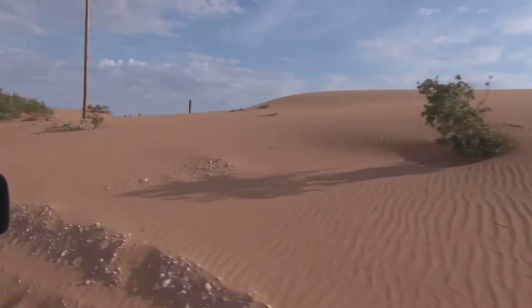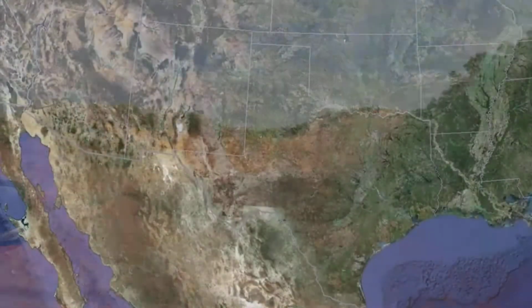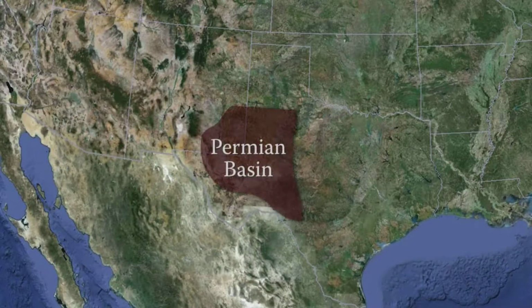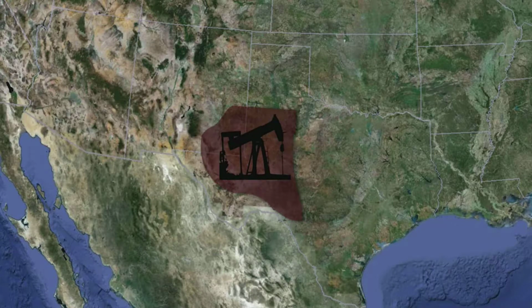Now the Mescalero Sands is an important feature in a larger system that we call the Permian Basin. Now, the Permian Basin gets its name from thick sedimentary rock deposits that were laid down during the Permian era over 250 million years ago. Now, these are considered some of the thickest rock deposits on the planet. The basin holds a vast amount of potassium that is mined to create salt, but it's not so much the salt mining that's become an issue, it's oil, lots and lots of oil.